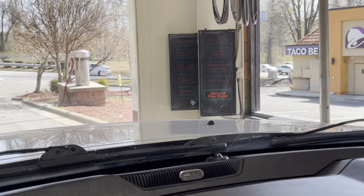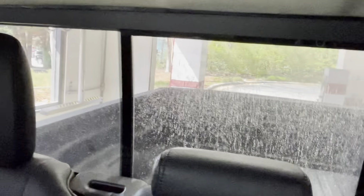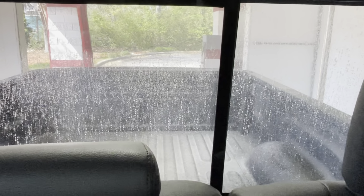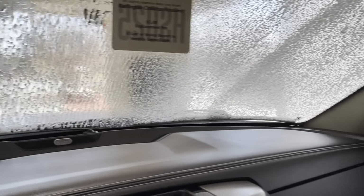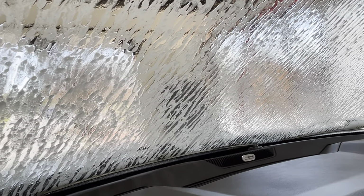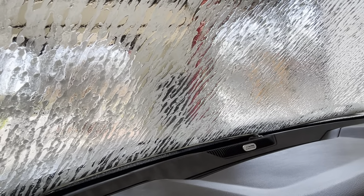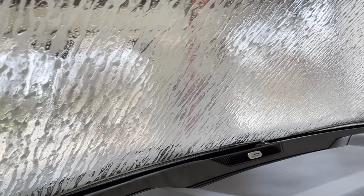We are already on our second pre-soak. I don't know what's up with that. I would have done the other bay, but it was glitching like crazy. It said car wash in use, but there was no one even there. So that kind of got me confused. Okay, wait, this must be the second pre-soak. So the first one was the first pre-soak, this is the second pre-soak.